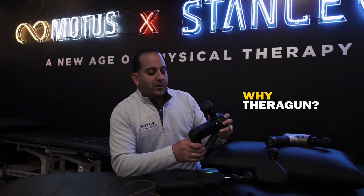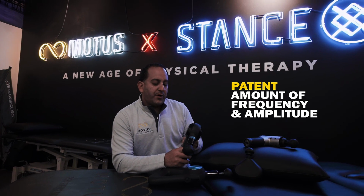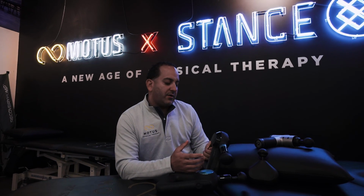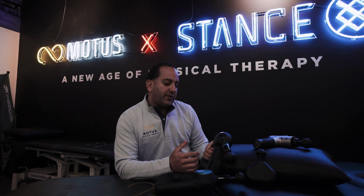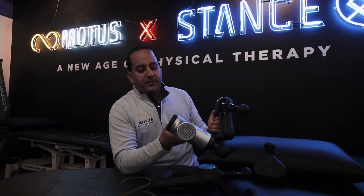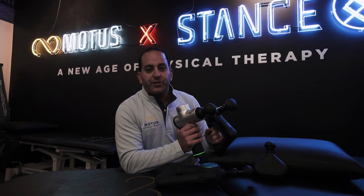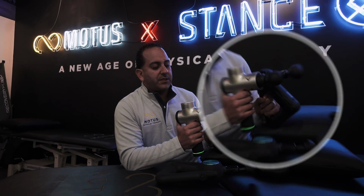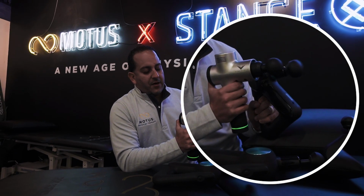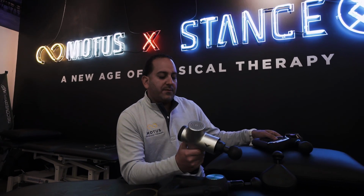Now, the reason why we like Theragun a little bit more is because they have a patented amount of frequency and amplitude per every device. So the amount of vibration and percussion that their guns move through is greater than any of the other ones that we've seen. If we compare these two guys here, you can see they move very deep, but there's a little bit greater amplitude on the Theragun versus the Hypervolt. You can see a bigger separation there. Now that they've made these ones, you can tell that the volume is much more similar.